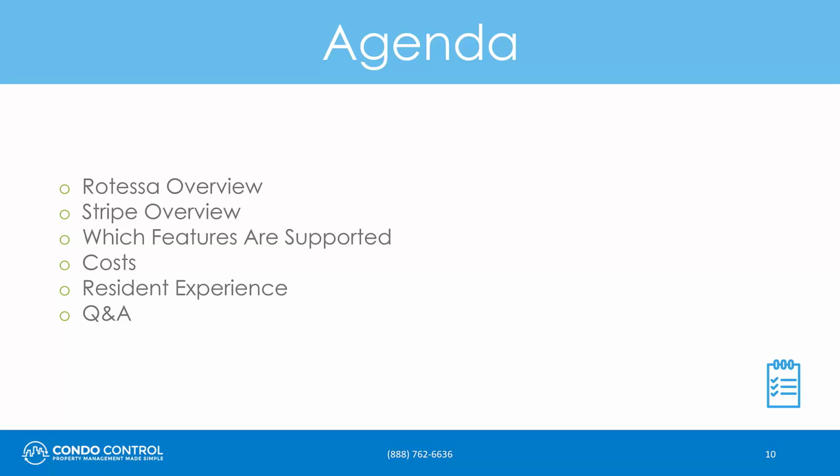So for today's agenda, we're going to go over Rotessa and what it is. We're going to go over Stripe and that offering. Then we're going to go through which features are supported on which platforms. There are certain restrictions and limitations with pre-authorized debits, so there are some limitations you should be aware of.